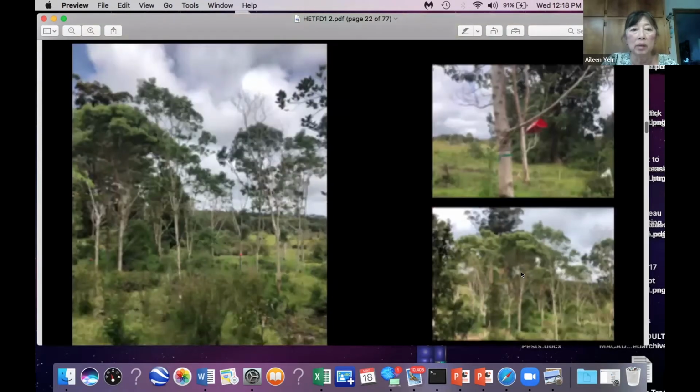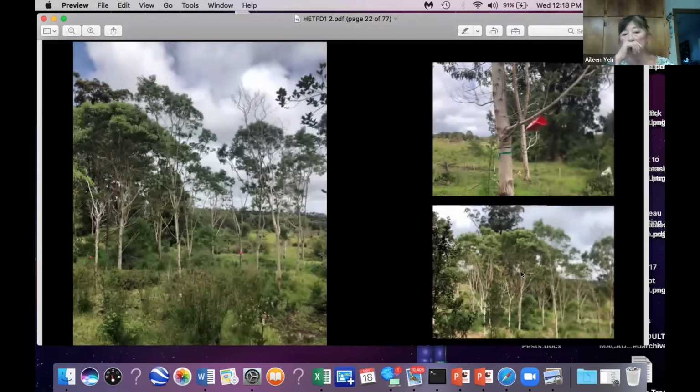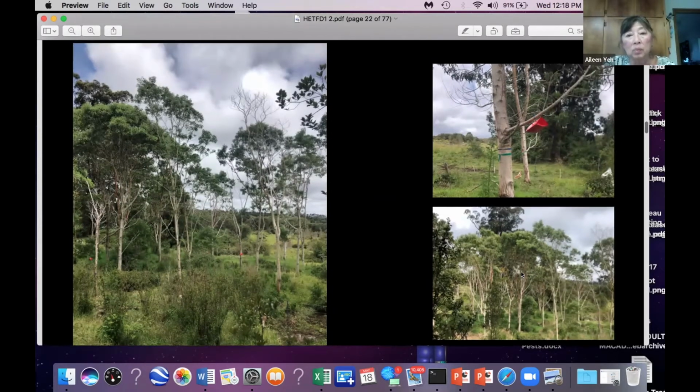And so then they started to have seeds. And we tried to collect seeds, good seeds, for that's what we're trying to do, is make a seed orchard. But we had a lot of loss of the seeds because the seeds were predated. And that was one of the main problems, I think.